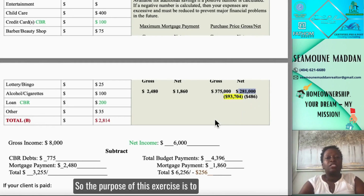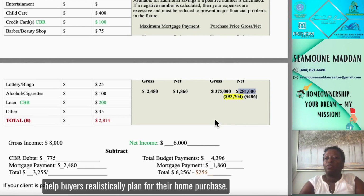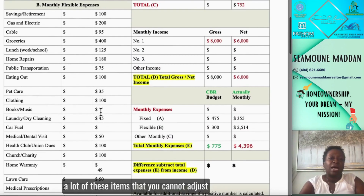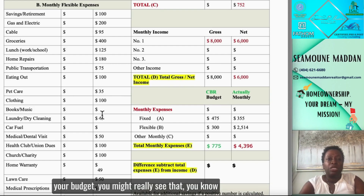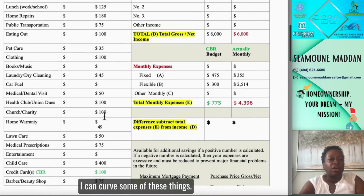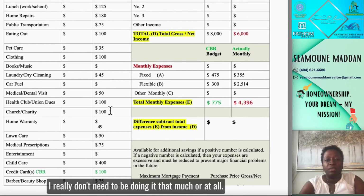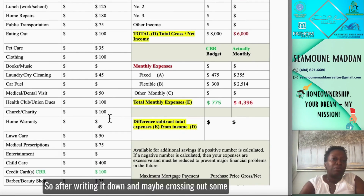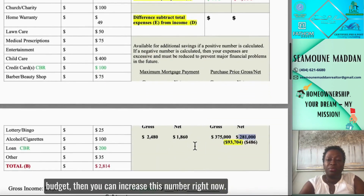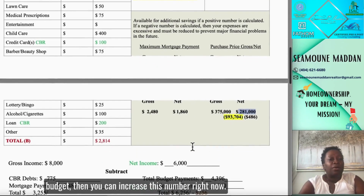So the purpose of this exercise is to help buyers realistically plan for their home purchase, okay? Now, it doesn't mean that after writing down a lot of these items that you cannot adjust your budget. You might really see that, you know what? Why am I spending so much on groceries or eating out? I can curb some of these things. I really don't need to be doing it that much or at all. So after writing it down and maybe crossing out some of these items and being accountable where you don't go back and spend them after you've marked them off your budget, then you can increase this number, right?